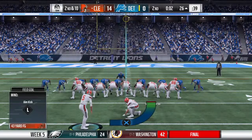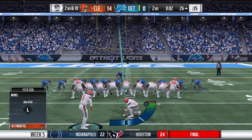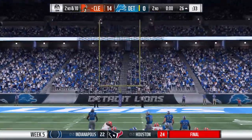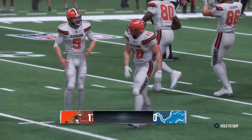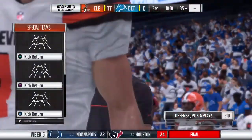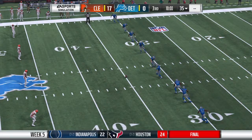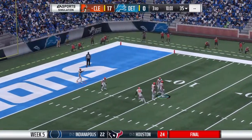So with 2 ticks left here in the half, on is the field goal unit. On the right hash, it's a 43-yard attempt. And the kick by Gonzalez is good. So we are at halftime here. And before we could even hear from Larry, we're back and ready to go in Week 5. So both teams have their marching orders, and we'll get going again here in quarter number 3.